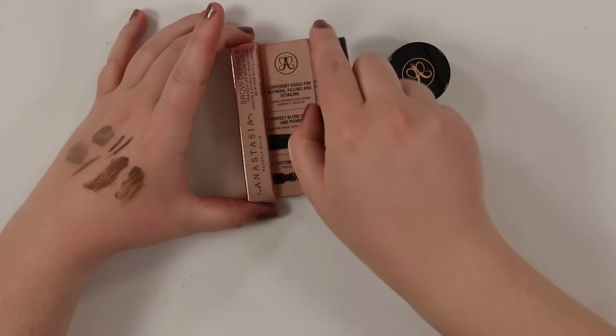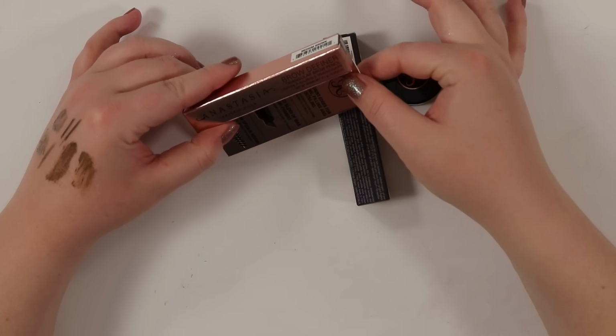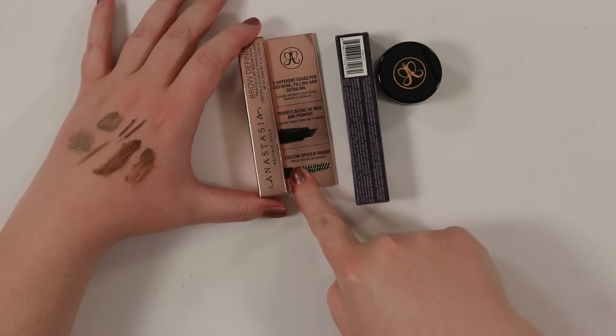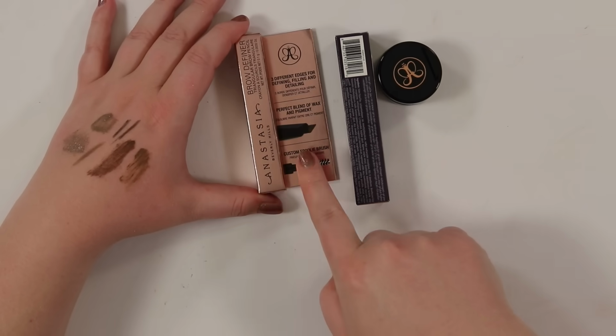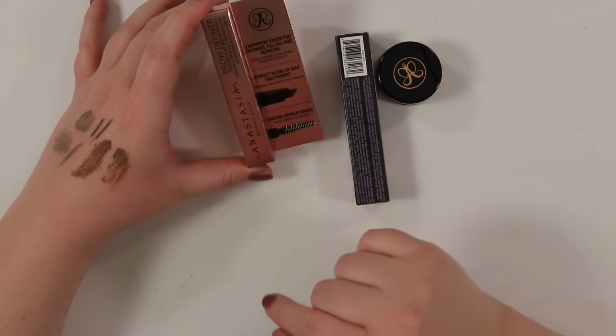I have two unopened things here. This is the brow definer, which is that triangular one. This is in medium brown. So this is probably a little too dark for me. And because it's that chunkier one, I would probably want to use something this dark in my tail. So I'll probably pass that on. I'm sure I can find someone who would love to try that.